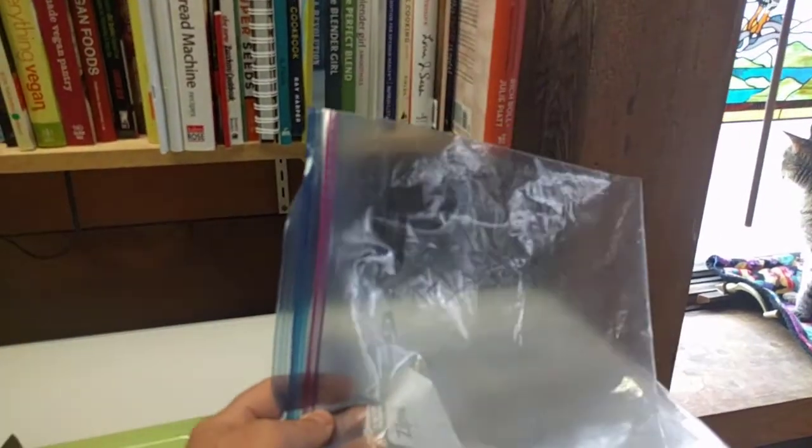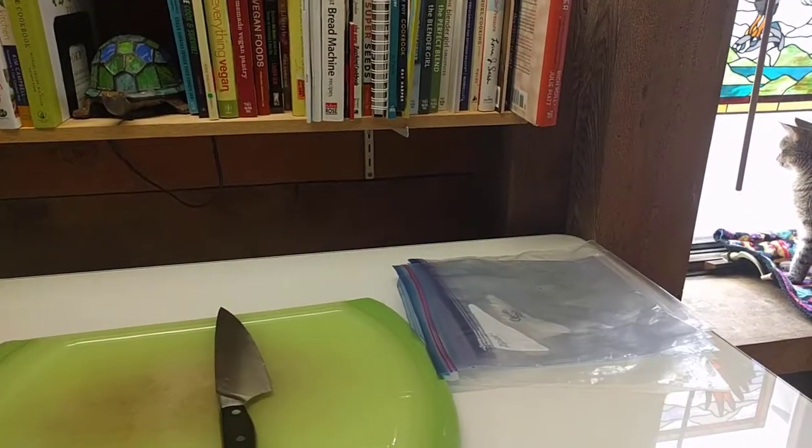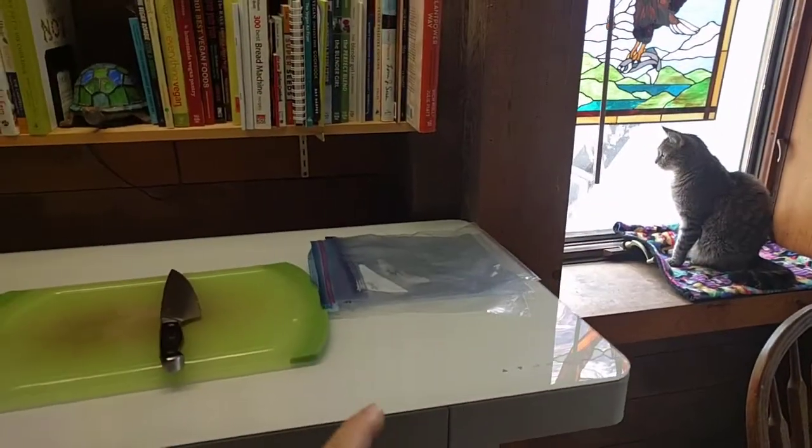And it just makes it easier to do quick meals. So when I need to make the smoothies in the morning, I just grab a package of each item that's going into the smoothies. And so once I wash these off, then we've got to dry them.